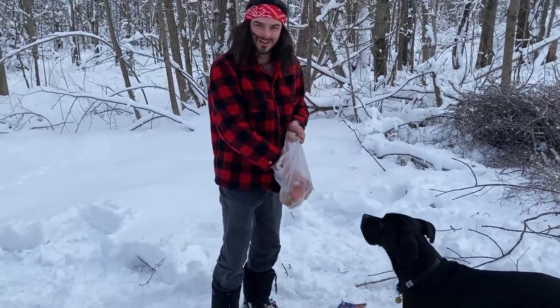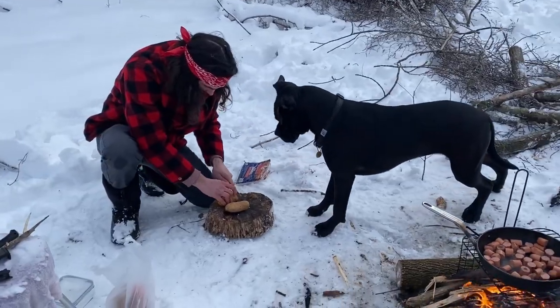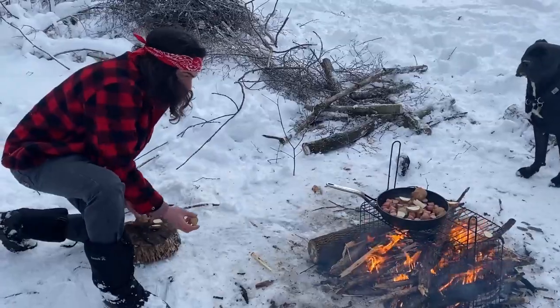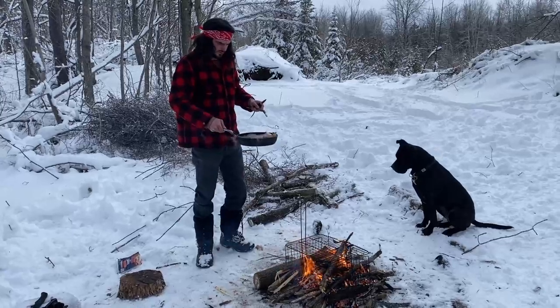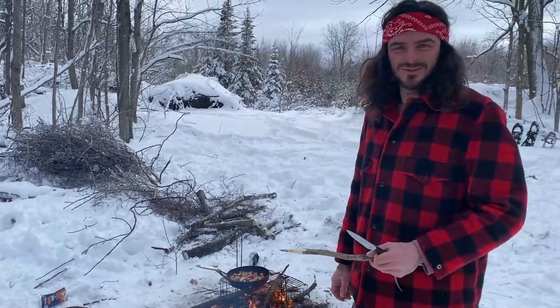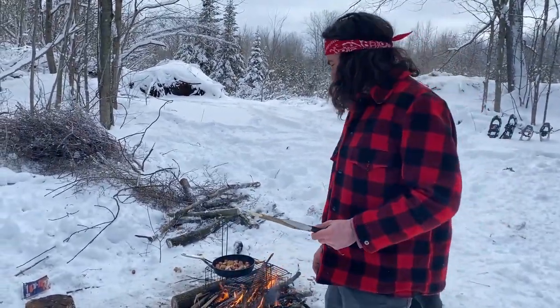This is our cutting board here. It's an old stump that we found. Really should have brought some sauce or something, but I don't have any. Hopefully the apple gives enough flavor.